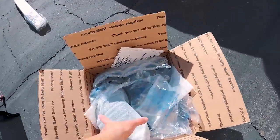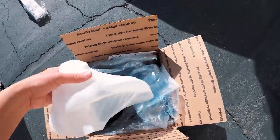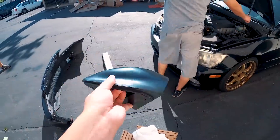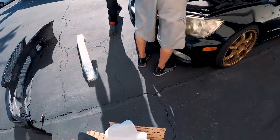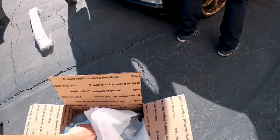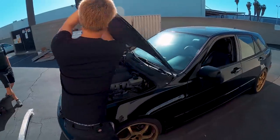Fine. These are my mirrors. The thing is broken here. Some blue lenses and stuff. All this stuff. Yeah, the stick is kind of fucked on it.